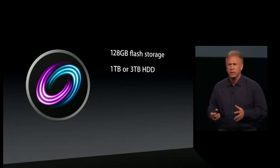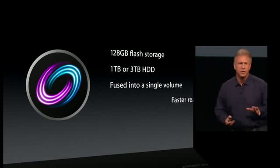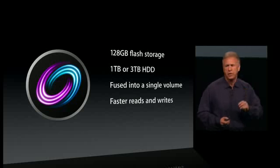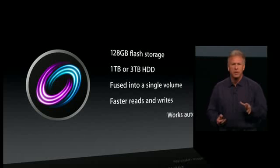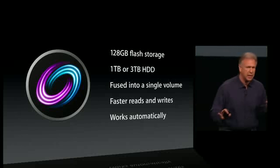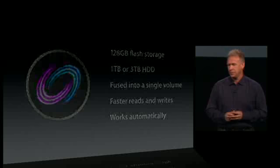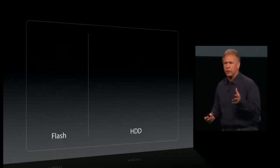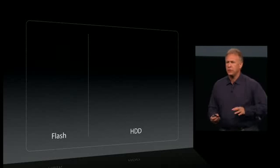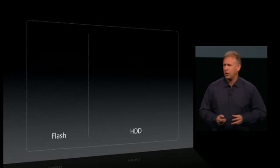And in software, they're fused together into one logical volume. We do this so you can get much faster reads and writes than a hard drive can. But best of all, it's built into OS X Mountain Lion. So it's automatic. There's nothing to set up, nothing to manage, nothing to do. It just works. So how does it work? Well, when you order your iMac, if you choose the Fusion Drive, you get one drive made up of both flash and the hard drive.